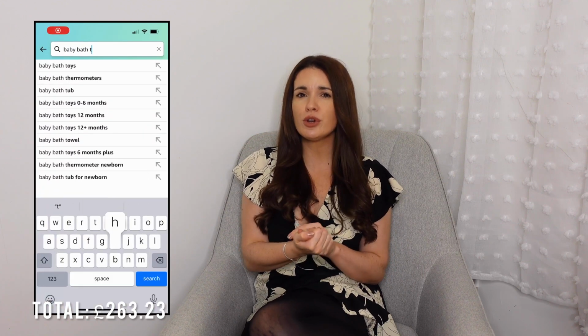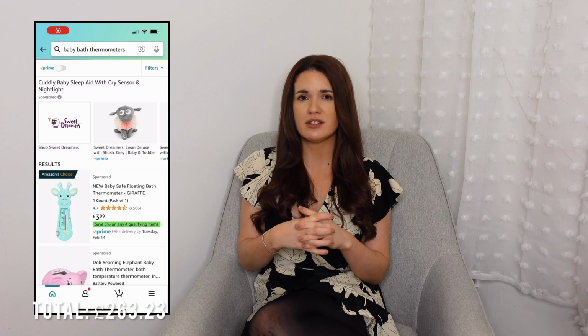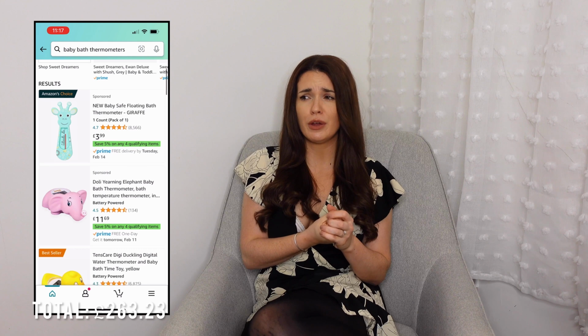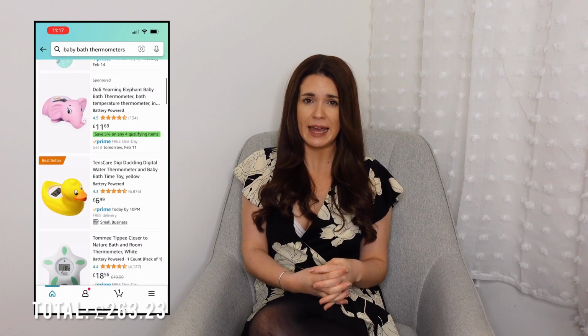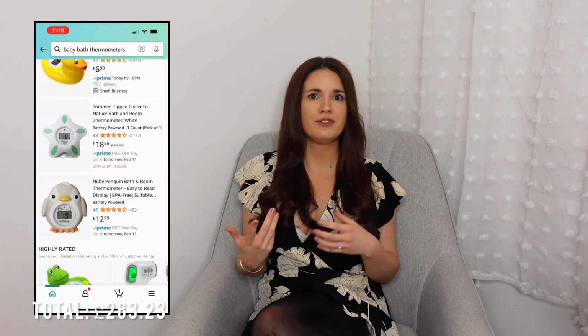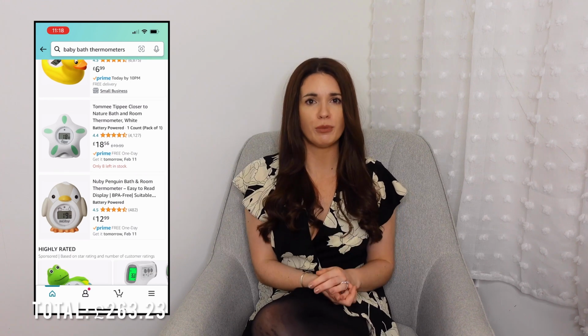Then next up we've got a baby thermometer, which is really good. You can get waterproof ones that you can pop in the bath and check the temperature of the water. The reason I put this as an essential, because I know that you can just use a sensitive part of your body like your elbow or your wrist, is that when you're a new parent, I do think it's very hard to know what's right for your newborn. You really wouldn't want to burn them, so I'd really recommend getting a baby thermometer, and you can get these on Amazon. They range from £4 to £15 depending on which sort of thermometer you want to get for your baby.